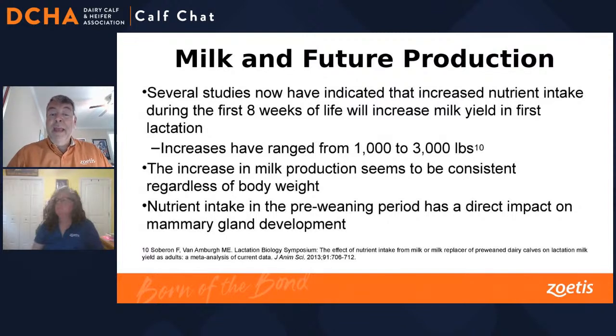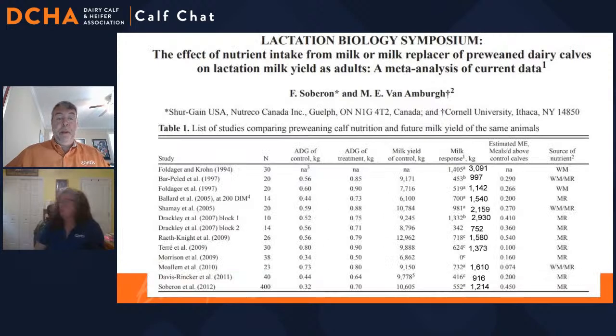And we're not able to really make this up. Some dairies will say, well, milk's expensive, I'm going to feed them cheaply for the first 8 weeks, but then I'm going to make up for it. We seem to lose that milk. There's something that happens in that first 8 weeks that we can't come back and make up for later by trying to have compensatory growth later on. That nutrient intake in the pre-weaning period has a direct impact on mammary gland development and future production.